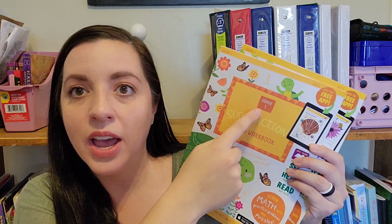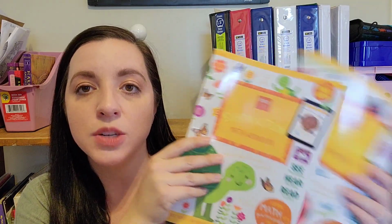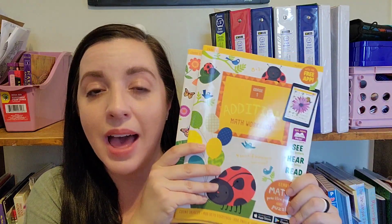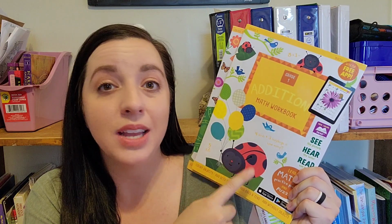They actually say grade 1, but it's a subtraction book and an addition book, and I have absolutely loved the way these were set up, the way it taught adding and subtracting. I could sit down with him, open up a page, get him started, and then he could work on it himself. And he really, really retained the information and the technique of adding and subtracting by using those books.